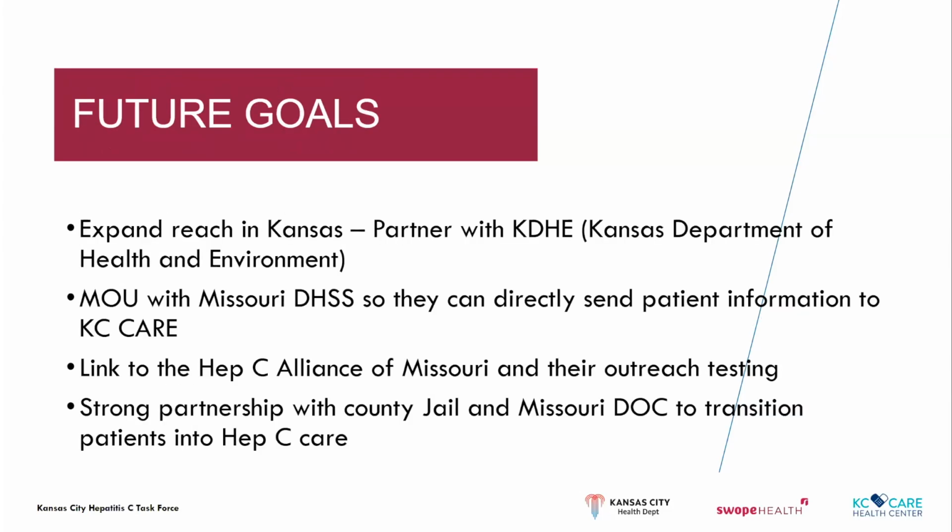We can go to the next slide there. So this is our future goals, but we've already actually launched into some of this. We have expanded into Kansas. We have a great partnership with the Kansas Department of Health and Environment. We have some really excited staff there that is sending us patients for telehealth treatment of hepatitis C. As I mentioned, Missouri is now able to send us the patient information directly, and we're able to reach out to them. There's an organization called the Hep C Alliance in Missouri, which is helping with outreach testing, but also helping get some of those follow-up labs on patients who remain uninsured.